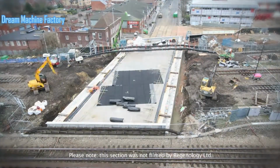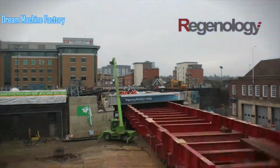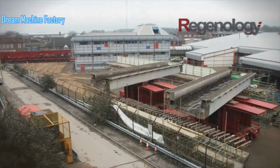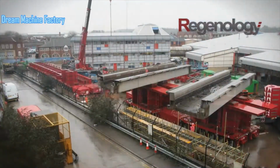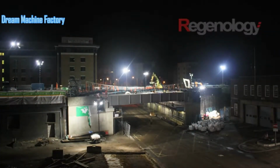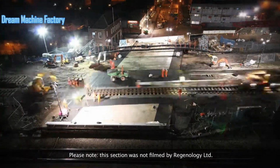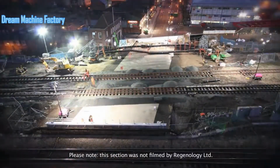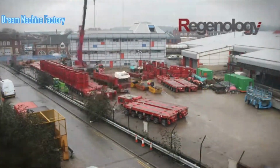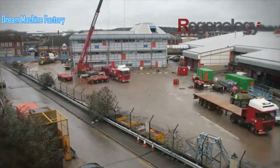Replacing the old bridges was critical for accommodating larger and more frequent trains, which would be introduced as part of the Crossrail expansion. The new bridge structure was designed not only for enhanced capacity, but also for longevity and resilience, ensuring that it would serve the region for decades to come. Moreover, this project underscored Network Rail and BAM Nuttall's commitment to modernizing the rail network while prioritizing safety and efficiency.